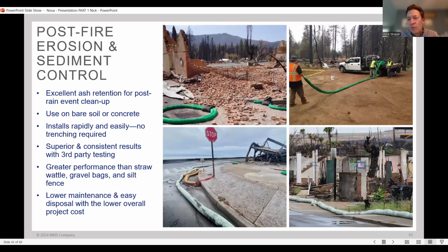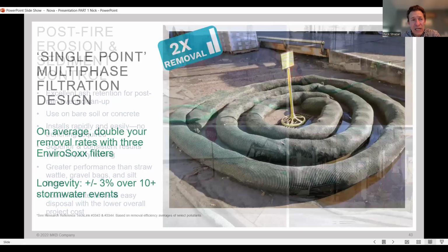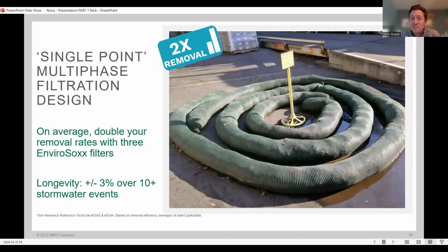Real quick, we've seen the LA fires, but predating that, California and their fire cleanup efforts, they've been using these products for years. The Lahaina fire out in Maui, that was one of the first products that they used along Front Street to try to contain the burn zone and the contaminated ash and all the toxic stuff that's involved with that. So just showing you another common use.